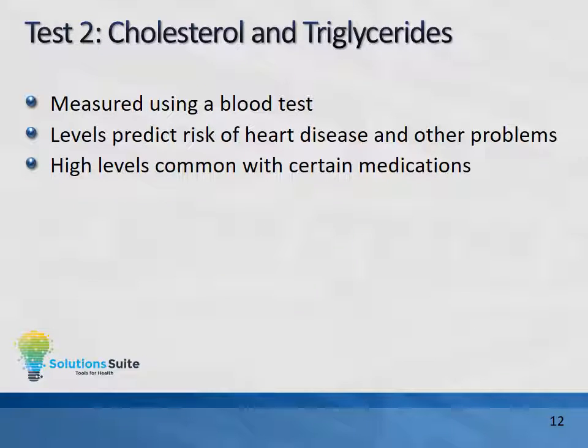The second section of the health passport addresses cholesterol and triglycerides, which are measured using a blood test. Cholesterol and triglycerides are fat-like substances that your body needs. However, if you have too much of them in your blood, this can lead to heart disease, diabetes, stroke, and other health problems. High blood cholesterol and high triglycerides are very common for people who take certain psychiatric medications.